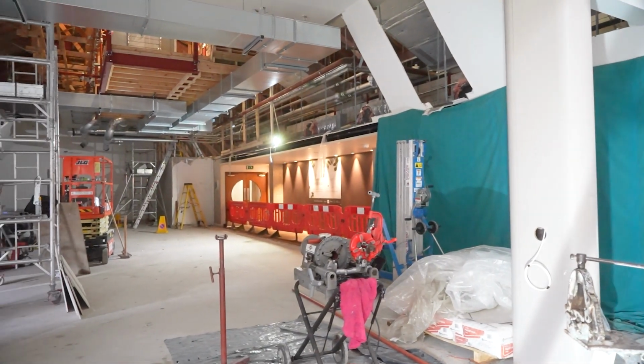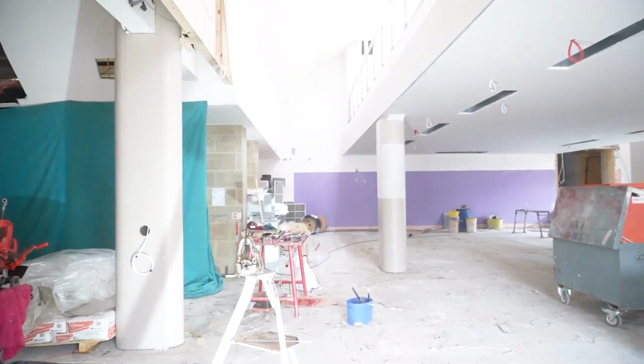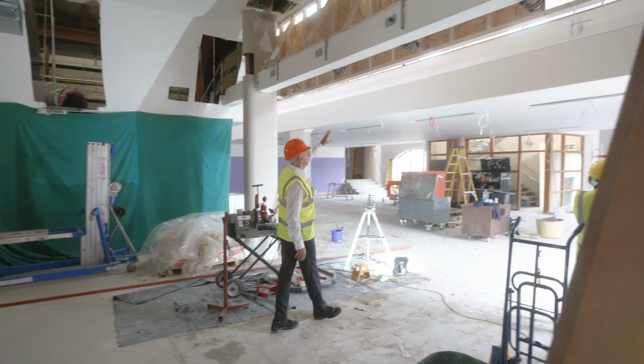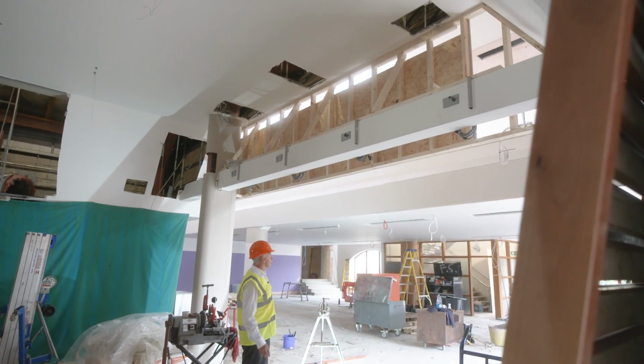Moving around here, you can see that all the ceilings have been changed, all the old light fittings have gone, the ceilings have been replastered, both on this level and on the mezzanine level, and all new lights will be fitted and the whole place refurbished completely.